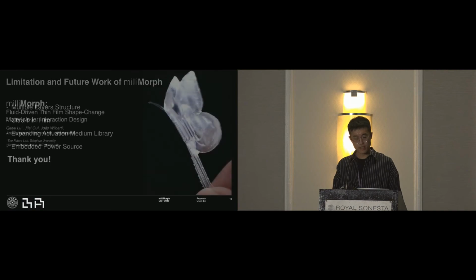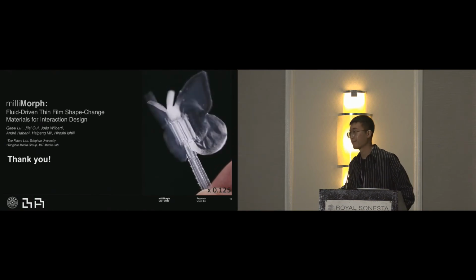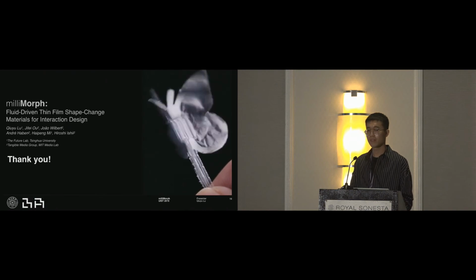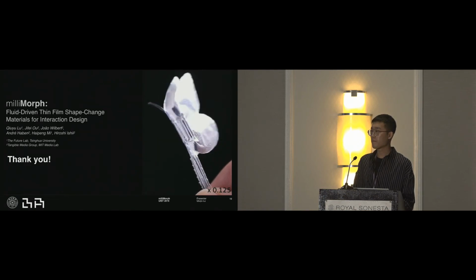Yeah. So that's milliMorph, the fluid-driven thin film shape-changing materials fabricated in millimeter scale. Thanks for your attention. Questions?